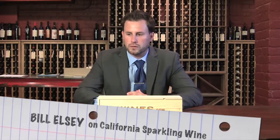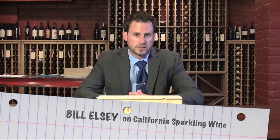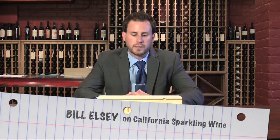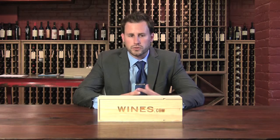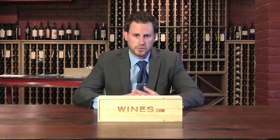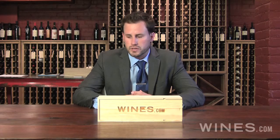Okay, California sparkling wines are wines that are made in a very similar style to Champagne, in which your typical grape varieties that are going to be used are Chardonnay and Pinot Noir. Also, there are some plantings and producers that use a significant amount of Pinot Meunier. So very similar in the sense that the three grapes are used.